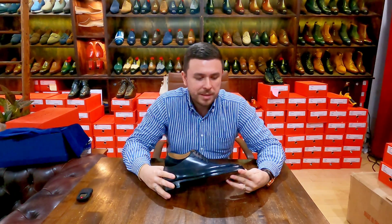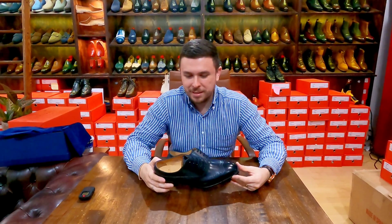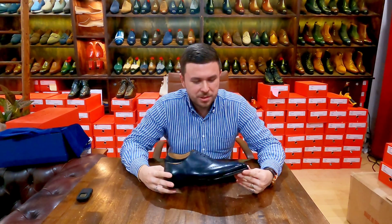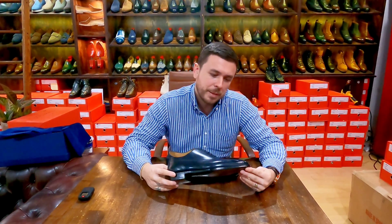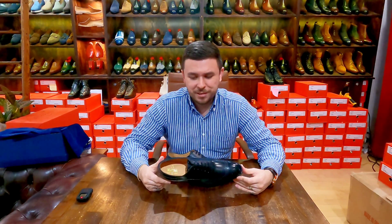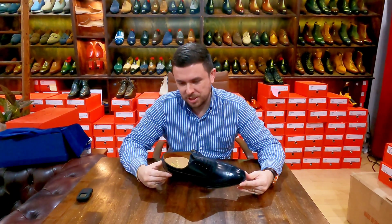I understand why, because I'm a businessman and I understand what goes into the price of a shoe, and unfortunately European made shoes are very hard to match that. But it's a really solid shoe for $300, especially they're cutting well.